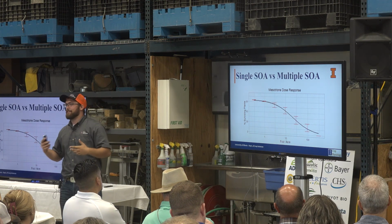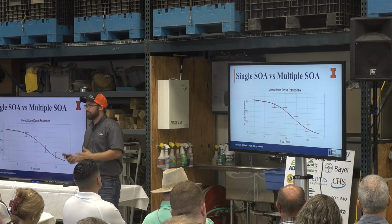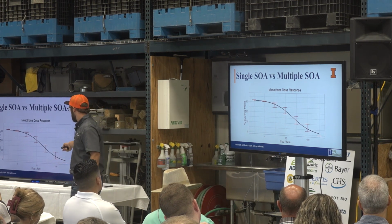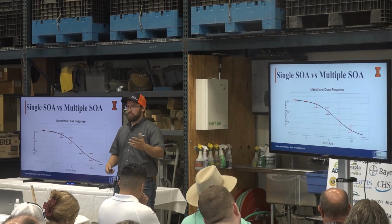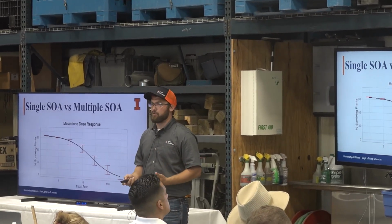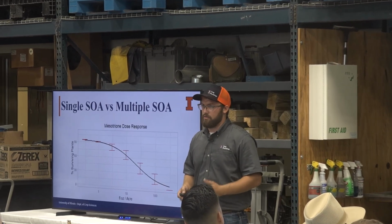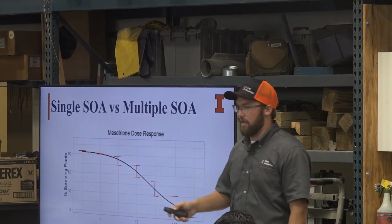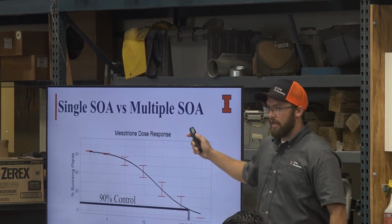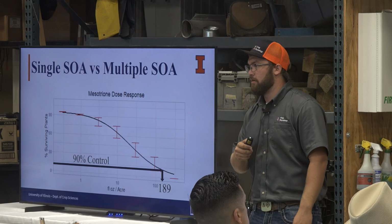Images and nice animations are all fine and good, but let's throw some data behind this. Give it a little solidity. When mesotrione is sprayed on that plant you've been seeing over and over again, that 6-way resistant Palmer amaranth, to get 90% control in the field, so 10% of it is still weeds, but we'll just go for 90%, it's going to take 189 fluid ounces to the acre.